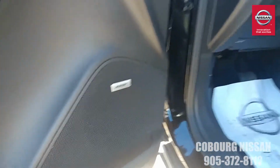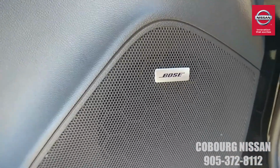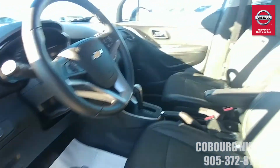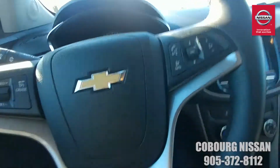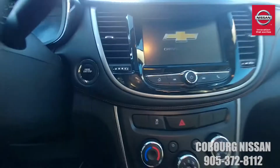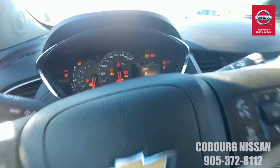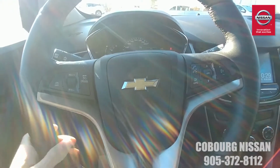As we're over here, I do want to point out, it's a little early to talk about a stereo system, but as I can see, it's got the Bose stereo system, which is a great sounding audio system in this vehicle. So just take note of that as we go through the vehicle. Now that we've remote started it, we've got to push the start button to activate it. So it's an anti-theft feature, so your kids can't jump in and drive the car away on you.